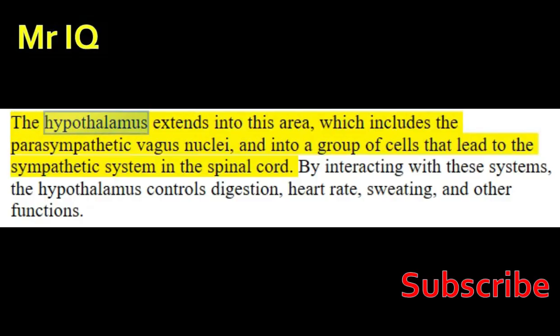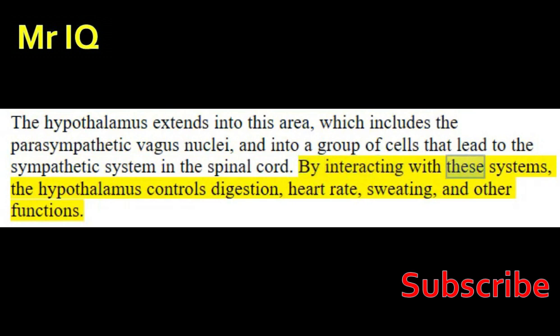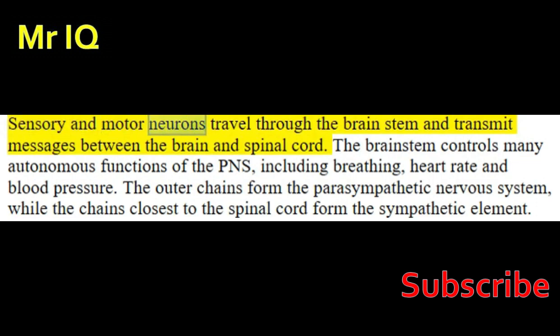The hypothalamus extends into this area, which includes the parasympathetic vagus nuclei, and into a group of cells that lead to the sympathetic system in the spinal cord. By interacting with these systems, the hypothalamus controls digestion, heart rate, sweating, and other functions. Sensory and motor neurons travel through the brainstem and transmit messages between the brain and spinal cord.